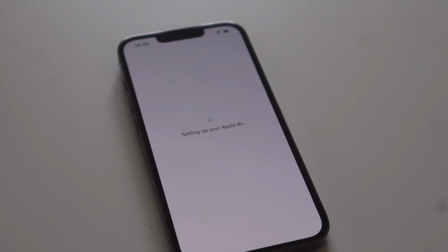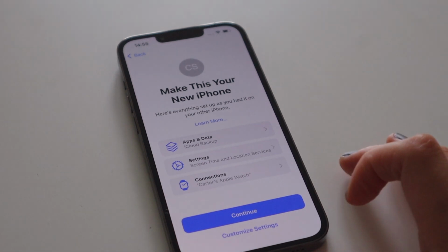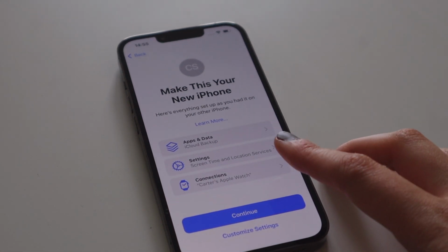Agree. Oh my god, there's so much more screen. Everything is just so exciting about it. You guys, I literally think I'm about to poop my pants. I'm so excited right now. All right, make this your new phone. Oh, cool. So you can keep your Apple Watch connected.